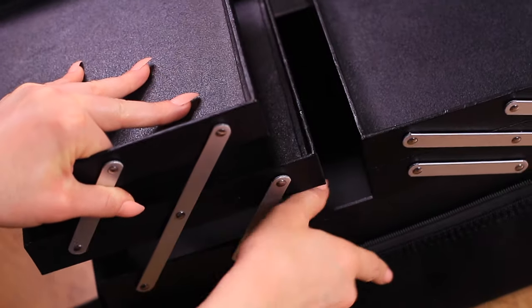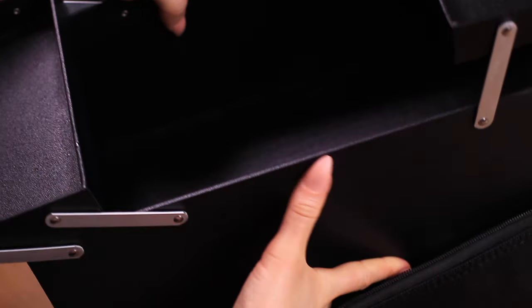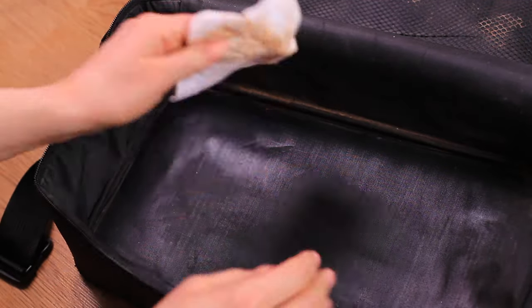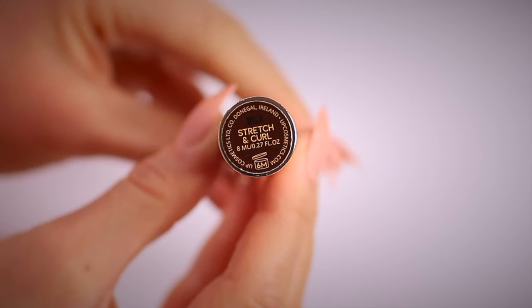I also love that I can take the box out of this case. This just means that I can throw the actual bag in the washing machine, but I do like to still hand clean first just to get rid of any of that foundation and concealer buildup, because even with the fanciest washing machine in the world, nothing can beat a little bit of elbow grease. And there you go. Those are all my tips for a tidy, clean, disinfected makeup collection.